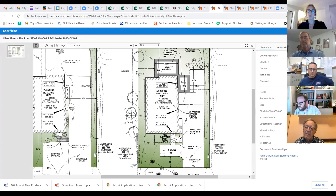So the permit that was granted for Northampton Area Pediatrics stays with Northampton Pediatrics. It doesn't matter who takes the trees down. So it's still on their permit because it's on their property. But Northampton Pediatrics hasn't moved forward with their project. If he takes the trees down and they don't move forward with the project, we're not going to have any replacement trees.